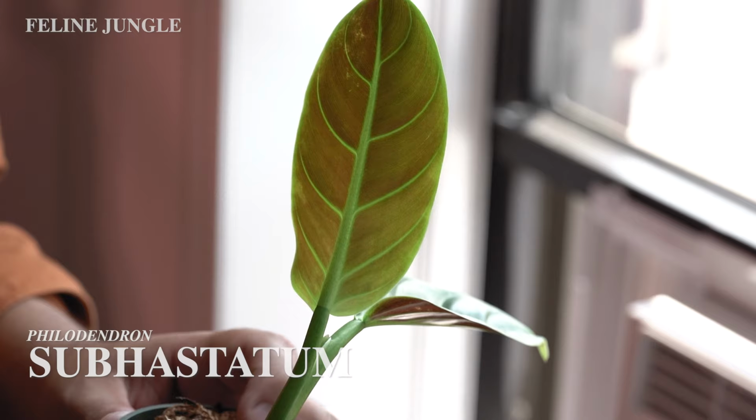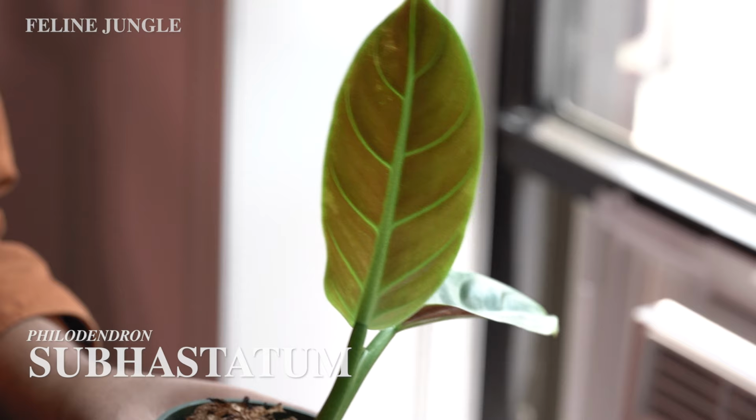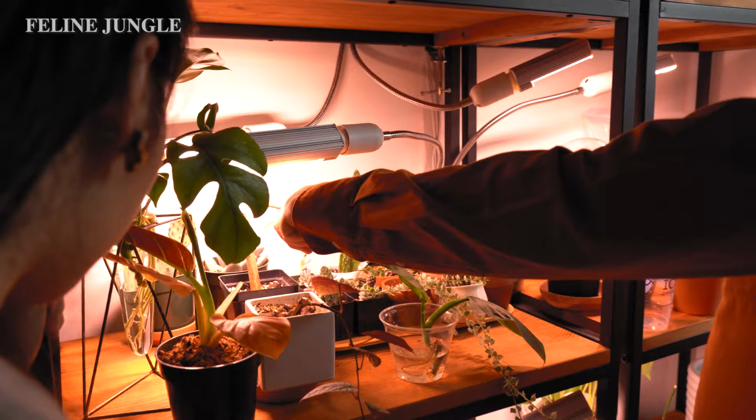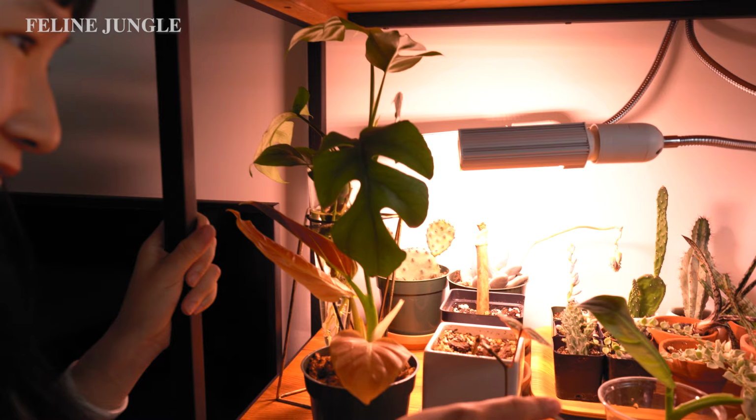This is a philodendron subhastatum, and we traded an epipremnum skeleton key with her for this. And this has actually given us a lot of babies. I think she gave us this and it had a little leaf like this. Oh, I didn't even notice there were three of these over here. Then I cut that off and there was an offshoot of this. Oh my God. And now we have a new one over there. So now you have three plants.